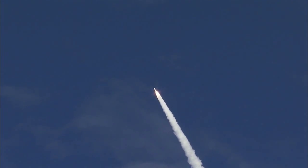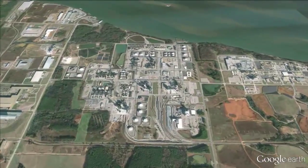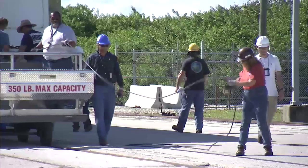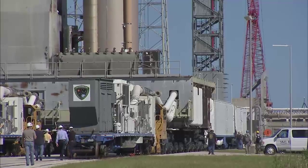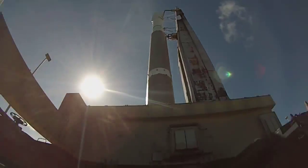The location we're coming to you from is called the United Launch Alliance Assembly Facility. It's in Decatur, Alabama, which is in northern Alabama. It's where they assemble both the Atlas and the Delta rockets. They bring in all of the pieces from the various vendors around the country, and they put them together, and they get them ready to put on a barge and ship to either Kennedy Space Center in Florida or Cape Canaveral Air Force Station in Florida, or Vandenberg Air Force Base in California. And those are the 2 locations that both of these rockets can be launched from.